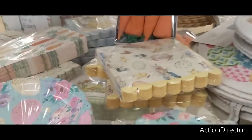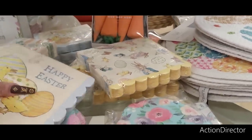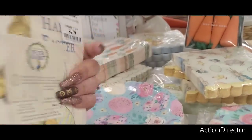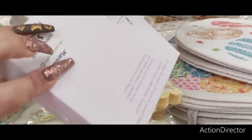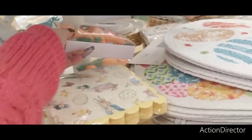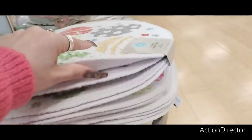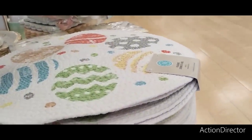$3.99. Oh my gosh. Okay, some of you said that you guys want chick stuff. Look. Look at how cool that is. Happy Easter. $4.99. $7.99. These by Martha Stewart, these placemats, are going to be $14.99. It's a little high.